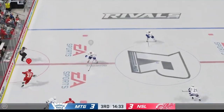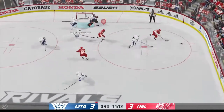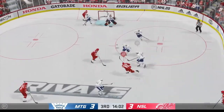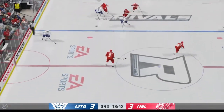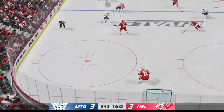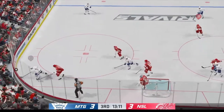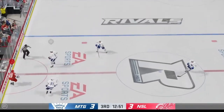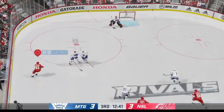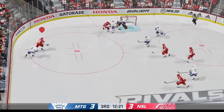Scooped up along the wall by Bergeron. Bergeron's got it against the boards. Puck picked up by Marchand. And there's the save. The Maple Leafs look to start the transition game. They've got numbers. Puck scooped up by Tavares. Grabbed along the board by Kane. Puck grabbed by Marchand. Marchand's got it across the line. Oh, great core strength to hang onto the puck after that.